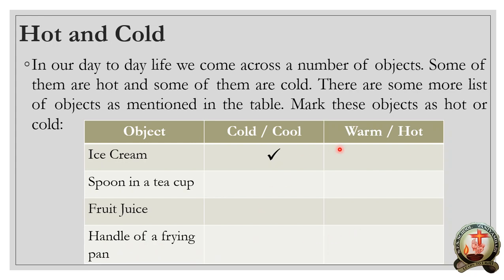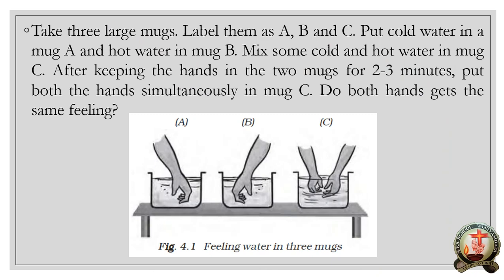Based on your observations in your daily life, you have to answer this so that you are able to identify which objects are hot in nature and which are cold in nature. There is one more small activity which you can try at home, which will help you further analyze the difference between hot and cold objects. What you are supposed to do is take three different tubs or water baths, and fill each tub with water, but not water at the same temperature.